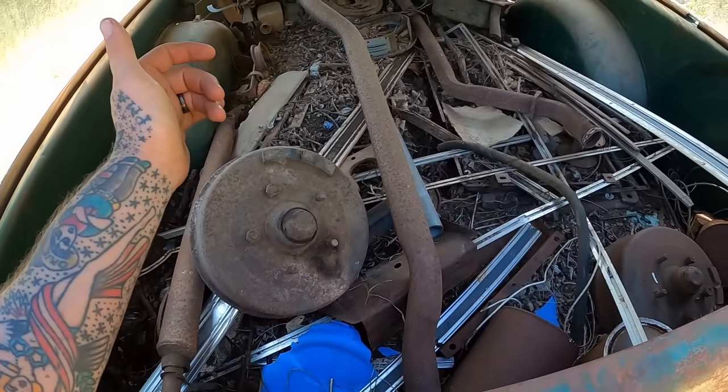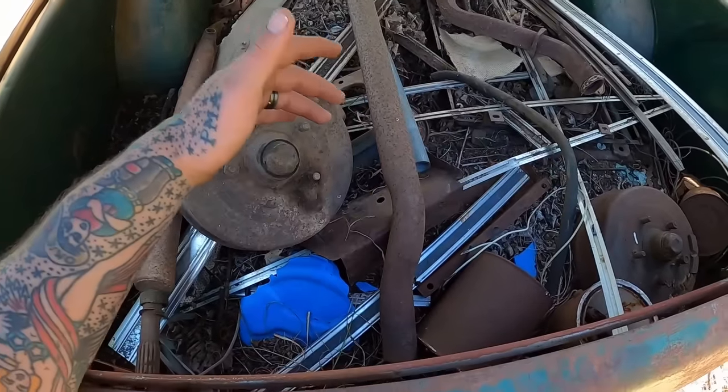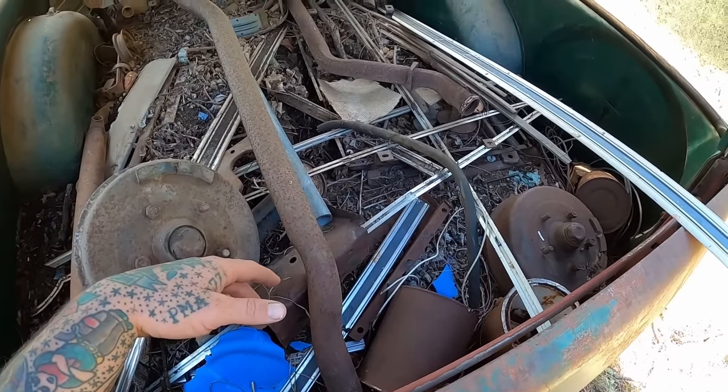Looks like the rest of the Travelall is pretty well in here. Got some drums. Look at those monsters right there. Piece of drive shaft, old exhaust. Looks like we have some of our trim.